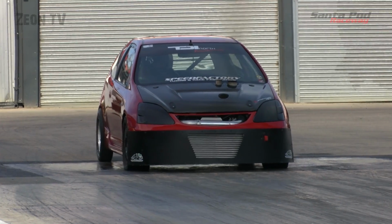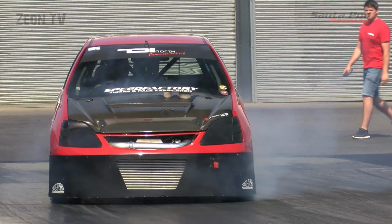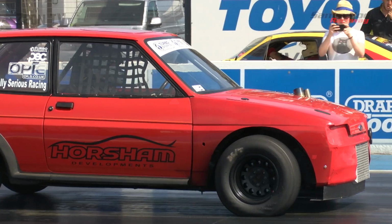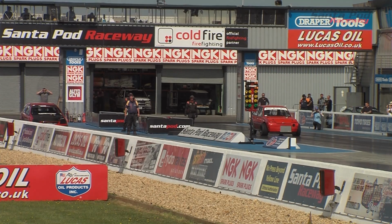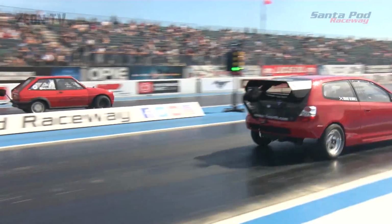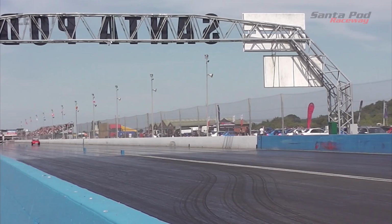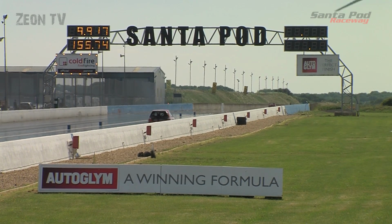Into the semi-finals here at the Jap Show at Santapod. Strong burnout there from Dougie Gemmell. Has he fixed his gearbox woes from qualifying? Well, if so, Phil Reeves might just have a race on his hands this time out. Well, it's green light drag race. Dougie beats Phil away from the line, but then he's off the power. Phil solos on through to take the win and move into the final as Dougie coasts up the track. No doubt already with ideas of how to fix the car for next time out.